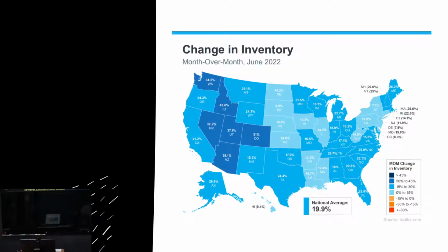Change in inventory across the United States. Nowhere's gone the other direction. Everywhere is still in the blue with inventory change. About a national average of 20%, and here in California 21.2% month over month from May to June. So more inventory has been coming on month over month. Across the nation, everyone's feeling the same. What's the highest one? I think Idaho at 42%. 42% higher inventory? Yes, month over month, so just from last month to this month.